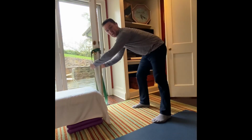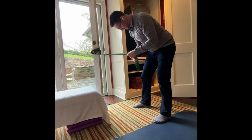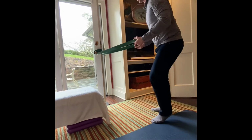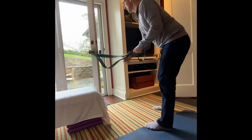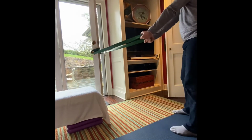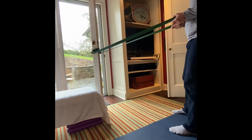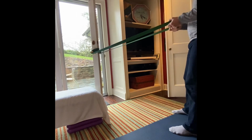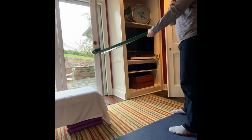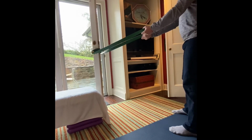All right, this band I've got works really well. Just wrapped it around a door here, make sure it's nice and secure. The last thing you need is that thing flicking back and getting you. But with this one, I'm going to bring it back so my arms are straight, elbows are straight, lean back a little bit, and then pull it into my stomach. Should be able to get 10 good ones at these. This one's really good, working your biceps, backs of your shoulders, and all down your back. Make those arms look good.